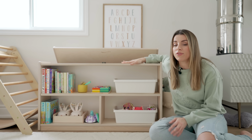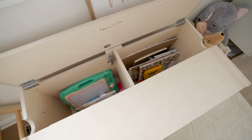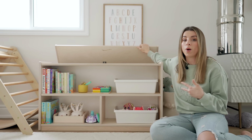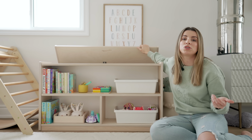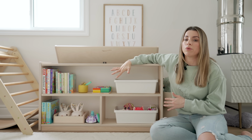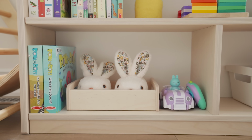So this toy shelf is specifically great because it has back storage here, so you can do the whole toy rotation. This is going to allow your kids not to feel overwhelmed by too many toys, and also so that you're not having to buy new toys all the time. If you only have certain ones out on display, they're not going to see all their toys at once and then get bored of them really quickly.